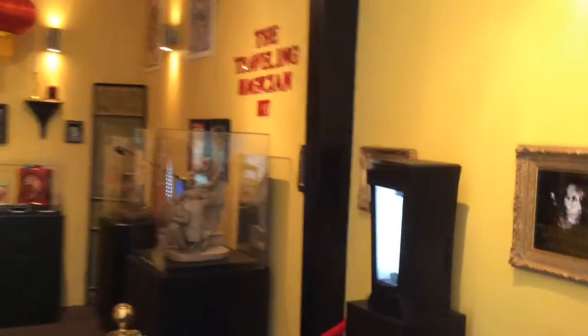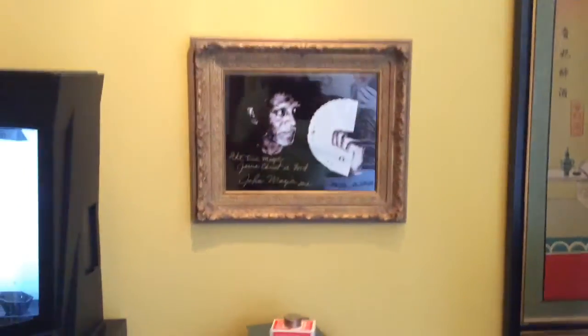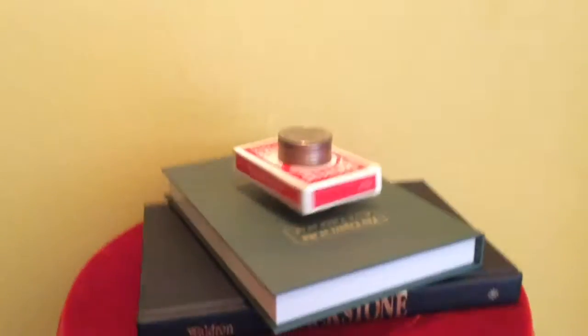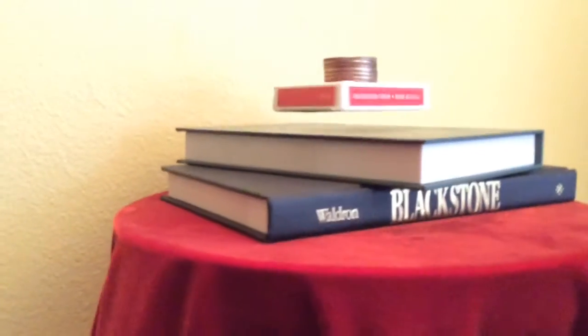So we go in. This was one of the things that Johnny talked about, this cool little levitating illusion. Pretty darn cool, eh? Nothing here, nothing there. And then the water drops actually going up like this.